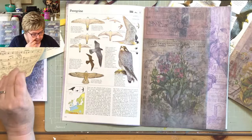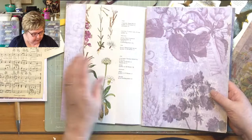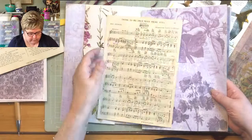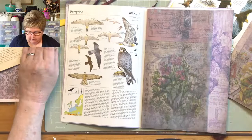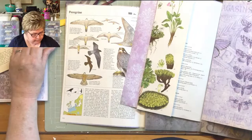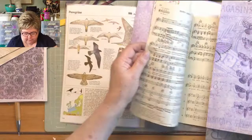Right, so we've got our music paper. I wonder about putting that there. Because this is quite a busy sheet, really. So yeah, I'll put that in there and I'll put it in the same position in this one. Just have to be careful with this at the moment because it's quite fragile stuff. It's quite old.